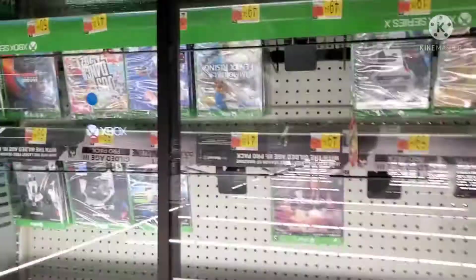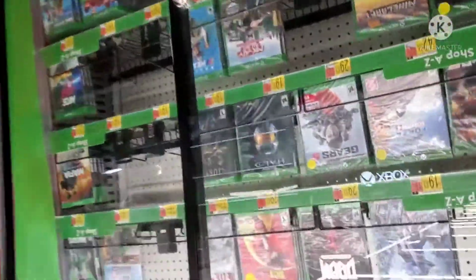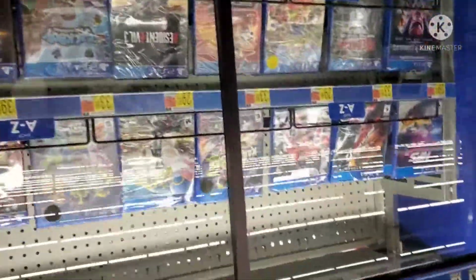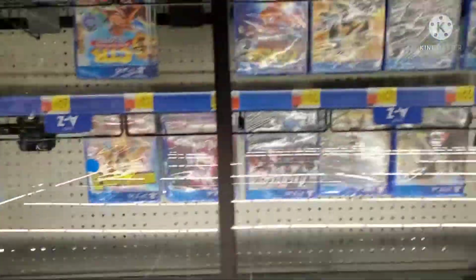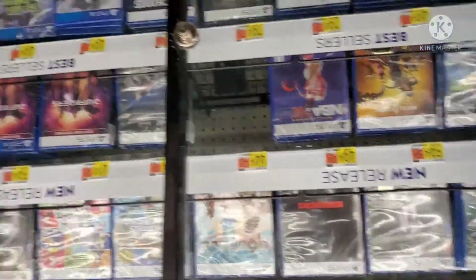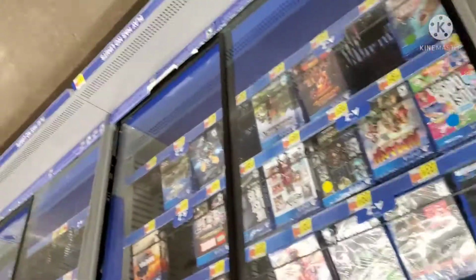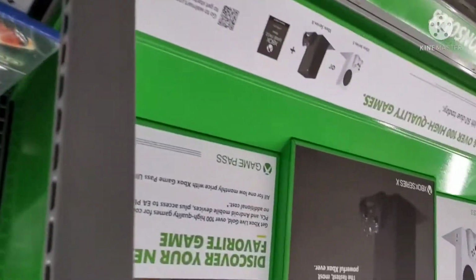But here's the Xbox games. And there's a couple cases of those. Here's the PlayStation games for you PlayStation gamers. Here's all those. There's even another. These are PS5 games. There's one PS4 game. Actually, there's about 8 PS4 games overall. And then the rest are all PS5.